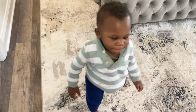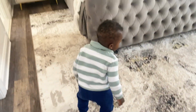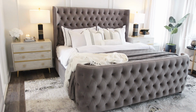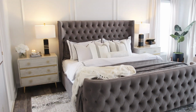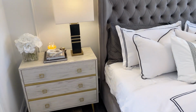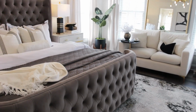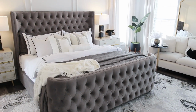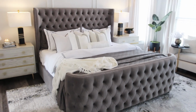So at this point, my little helper was up. He had his snacks and he is touching everything in the room. And that is why I actually keep most of my decor in the room to a minimal, because he is in full toddler mode, getting into everything and ripping my table books. So I try to limit as much as I can, but of course still creating that aesthetic that I love.